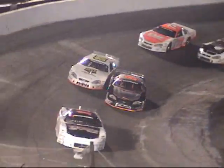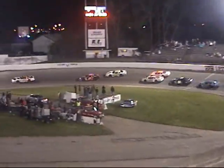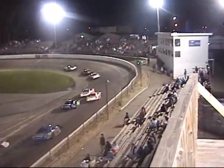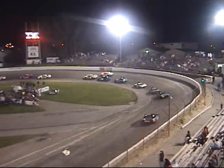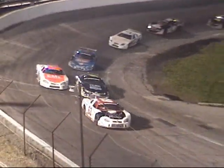Mingus and Fisher still working side by side. 6 to go. Washing up a little bit on the racetrack. Fisher slams the door on Mingus. Crabtree side by side with Hance for 4th and 5th. 5 laps to go. Rohrig to the inside of Hance. 4 to go.